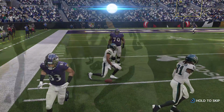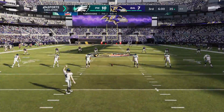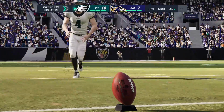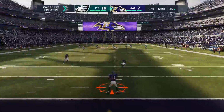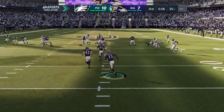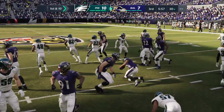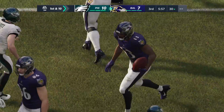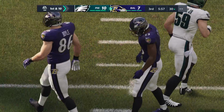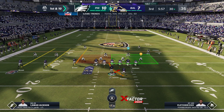First half of action. And now, due to apparent time constraints, we fast forward to the beginning of the second half. So the Eagles with the lead, and they're going to get this football first as the third quarter gets underway. And a nice return sets them up pretty good here right at the 30-yard line. First and 10 at their own 30-yard line. The Baltimore offense at the line, set to get going.